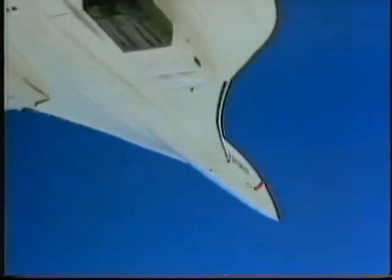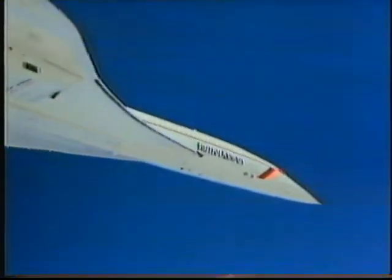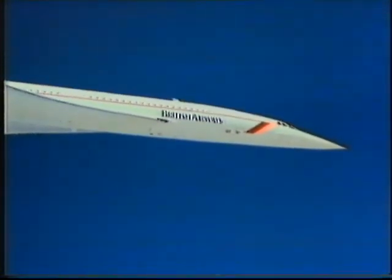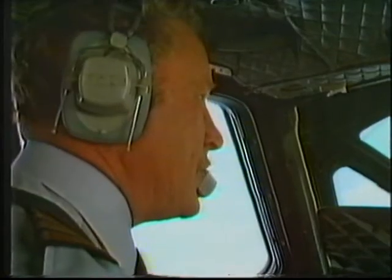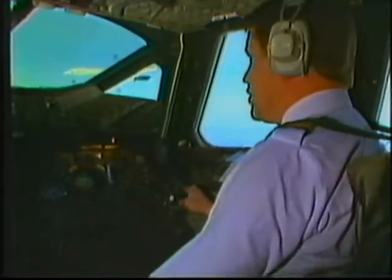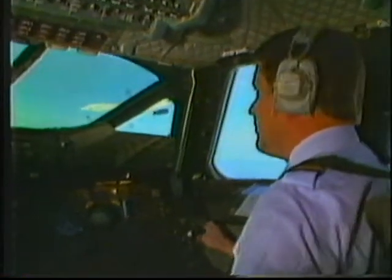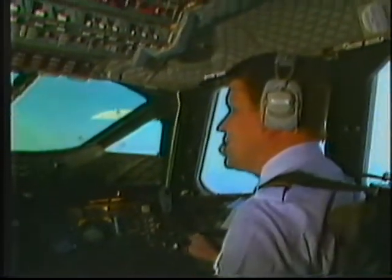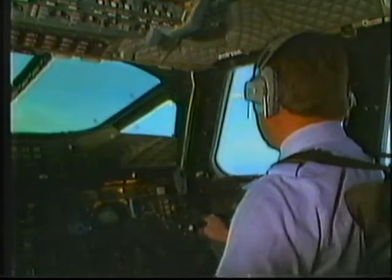Dave, you're making it look so easy that you're really making me itch to get my hands on the controls. Do you think I could just have a little go at flying formation myself? Yes, of course, John. You have control. I have control. We're just catching up a little bit. I'm just throttling back a bit to slow it down to maintain our station. Gosh, it's absolutely fantastic, this.